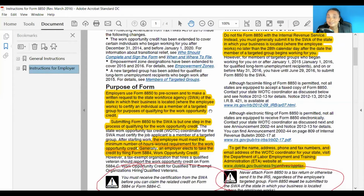The reason why you're sending it to the state workforce agency is because the state workforce agency must actually approve the person and certify them as one of the targeted members. So even though in the 8850 the person has kind of self-identified as being one of the target members, it's the state workforce agency that actually has to certify that, yes, that person is true, that it's correct. That person is a disabled veteran. Yes, this person has been on a long-term assistance program or been on SNAP. And so to get this credit, that person has to be approved by the state workforce agency.